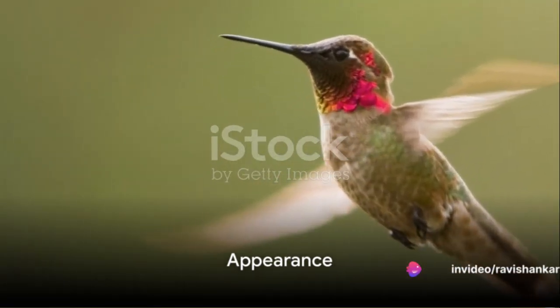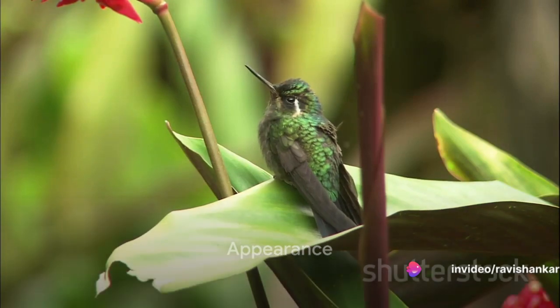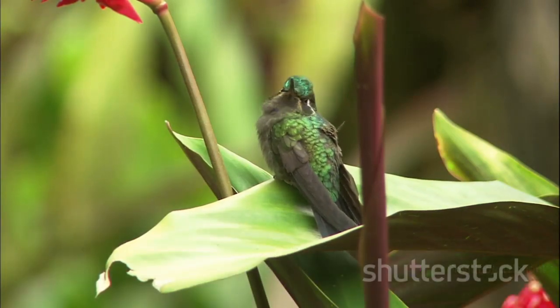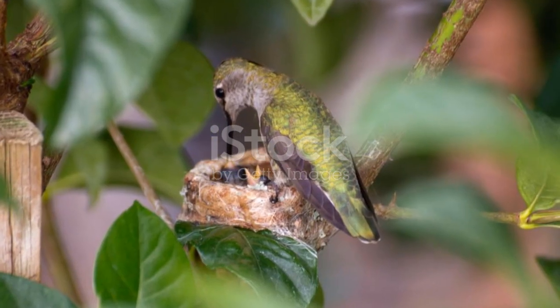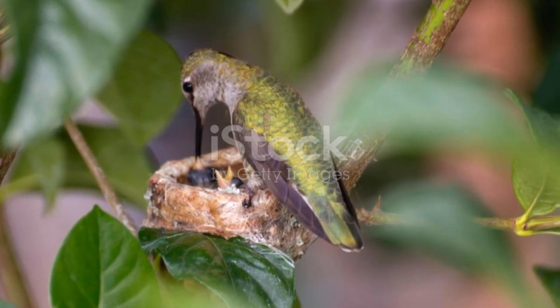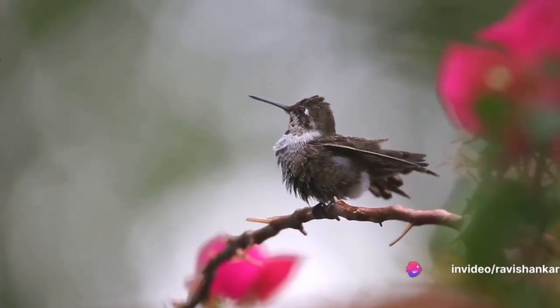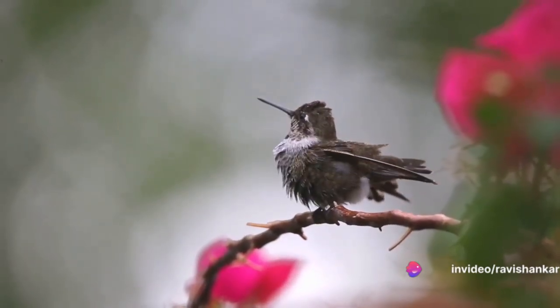Next, we delve into appearance. Males of the species sport iridescent, colorful plumage on their throat and crown, a dazzling display of nature's artistry. Females, on the other hand, are a tad more modest, boasting duller plumage. But both genders share a distinctive feature: long, slender bills, perfect for reaching into flowers for nectar.